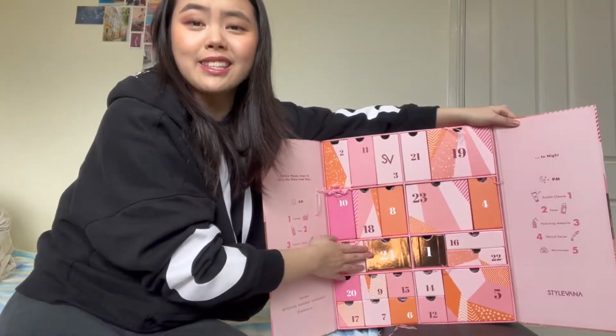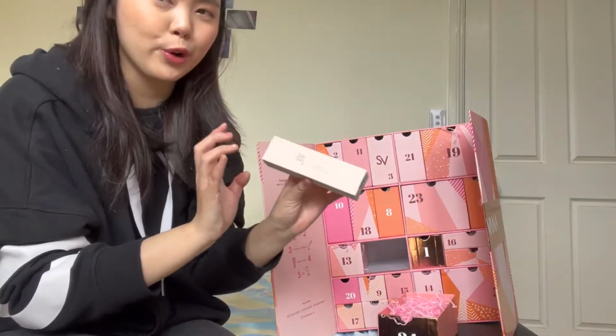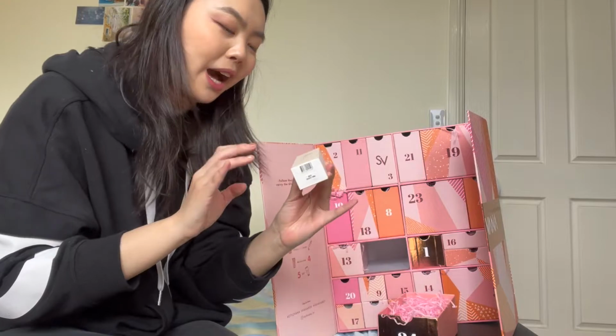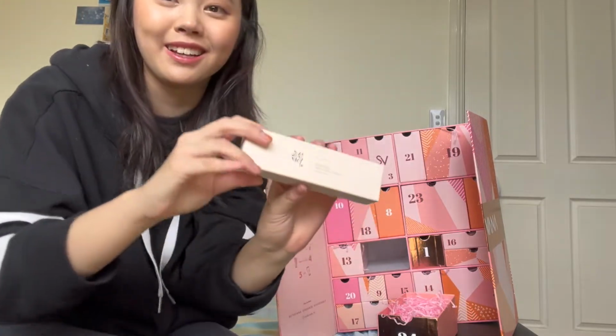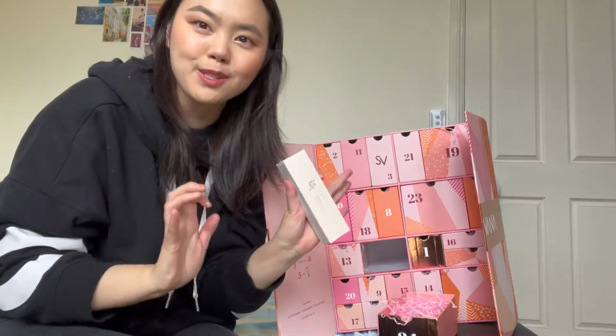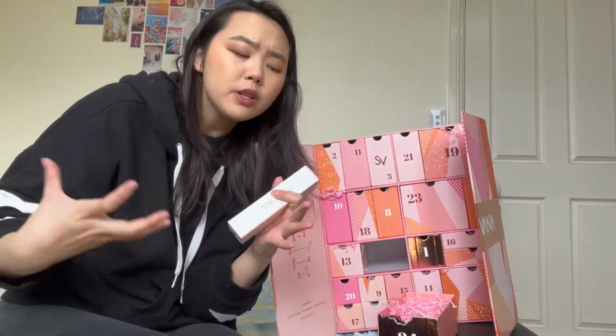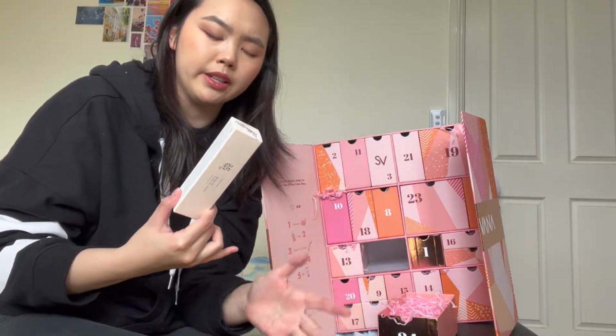We're going to look at day 24, which is the very last day for our advent calendar. Beauty of Joseon Relief Sun: Rice and Probiotics sunscreen. This again is also one of my absolute favorite products ever. This is such a good sunscreen. Again, almost zero white cast. It is so comforting on the face. It just feels really nourishing, and yeah, it feels good. It's like you put moisturizer on, but it's an SPF and it's comfortable. I just love this one so much.